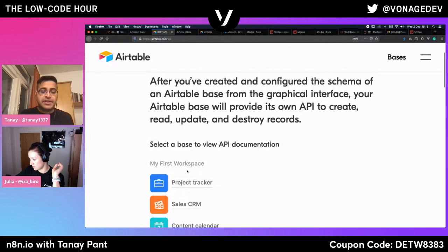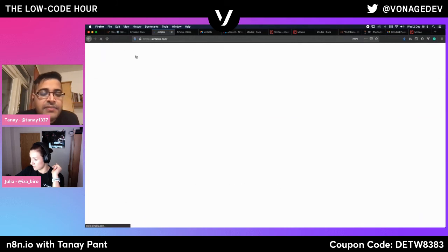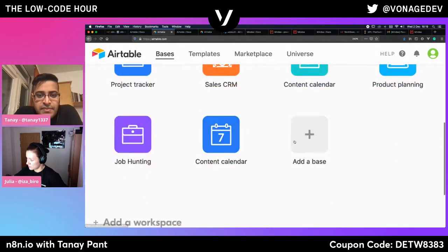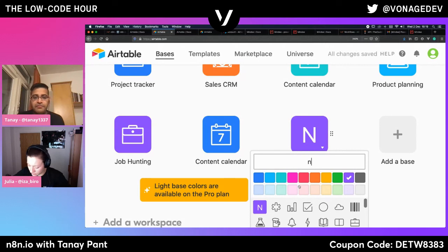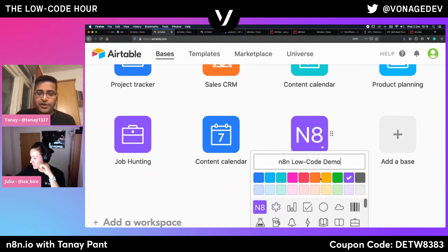So maybe we want to create a base first. Yes. Perfect. Okay, so we are adding a base. Start from scratch. We'll do start from scratch. How nice, it says N8 on the icon. I like how they put these things on the icon as well, based on what you named them. And your brand color is orange, I suppose. Or red? Yeah, we'll go with orange.